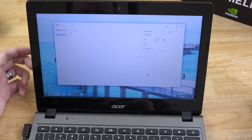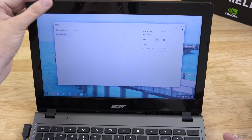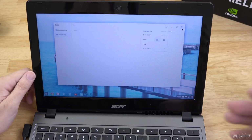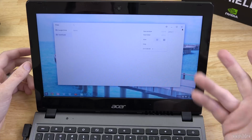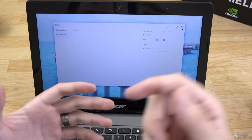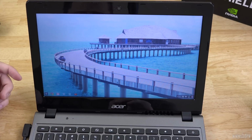That's perfectly fine for a Chromebook. It's literally going to be a cloud-only device. So without internet, this is going to be useless. But be completely honest with me. Your giant Windows computer or Mac computer, what do you almost always have running? What are you almost always doing with it? You probably have Safari, Google Chrome, Firefox, or some web browser open browsing the web. So that's all you need to do is that.